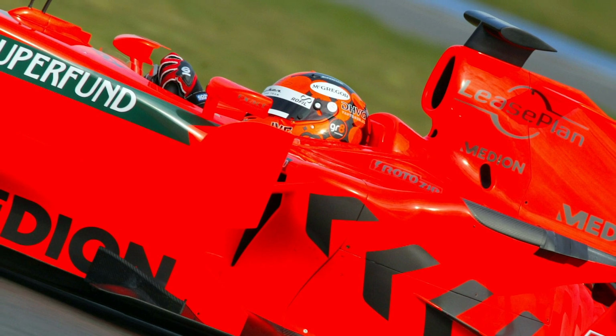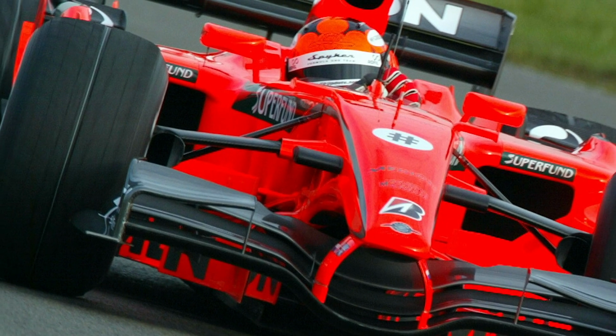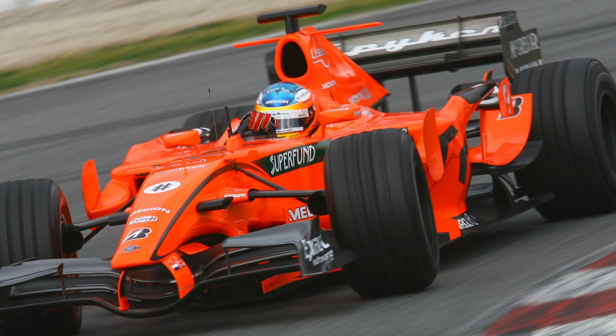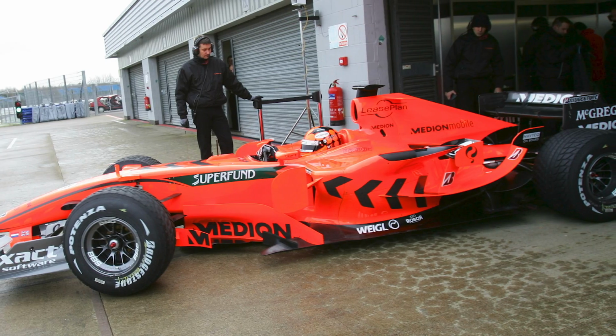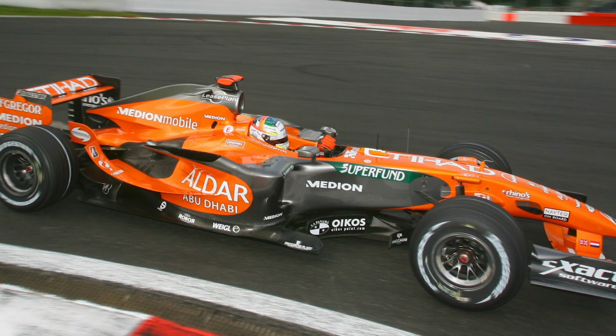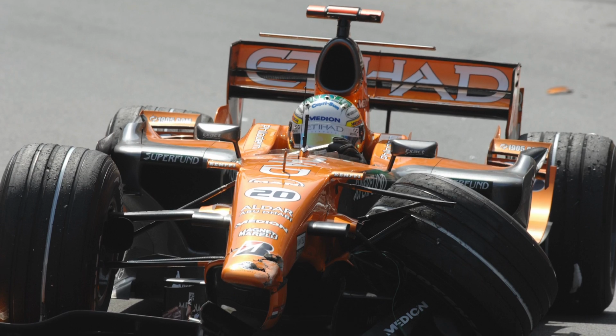For winter testing, the team switched to a bright orange that was either vibrant or vile, depending on your preference. Whatever your take on it, the car certainly stood out, although by the time the season started, the orange had been toned down and paired with some grey, which was all a bit underwhelming, much like the car's performance on track.